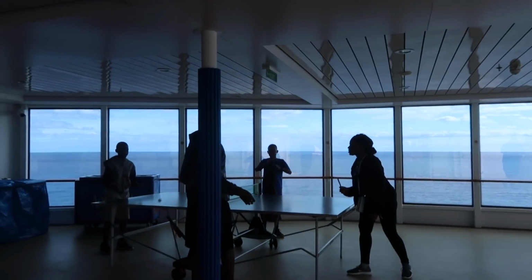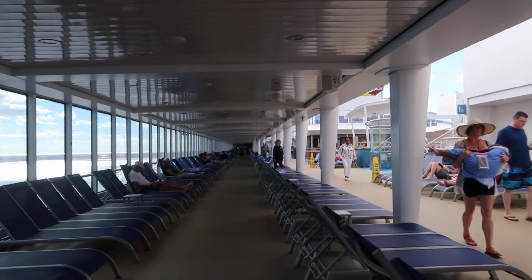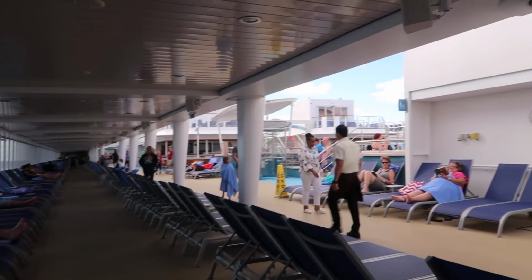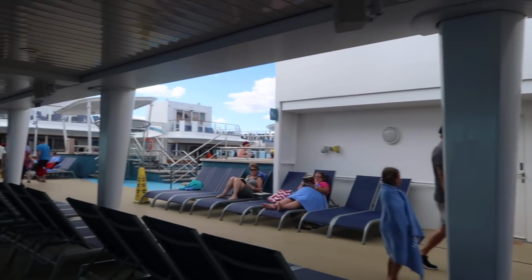Okay, so out here we've got ping pong tables, and this is Lido deck. So lots and lots of lounge chairs. Oh, it feels good out here today. You know, one thing I've noticed is we've never been not able to get a lounge chair on this ship. No, we've always. There are so many lounge chairs. Never had a problem.